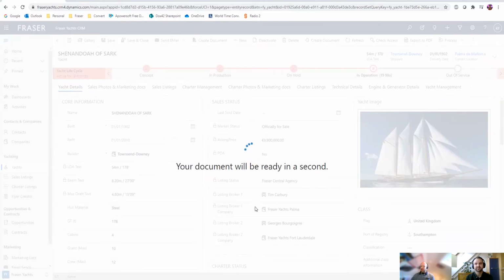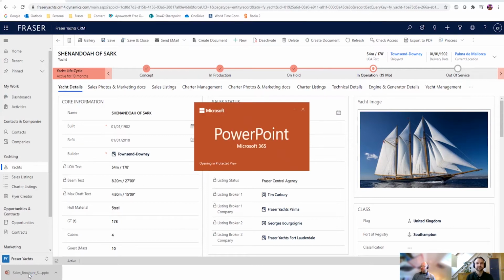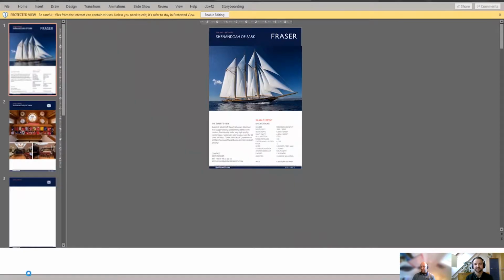So I'll go ahead and create the document, press the button, and here it's now pulling the data from our CRM, from some other sources. It's pulling images from both Microsoft Azure or from our image storage bank, formatting all those together and putting them into a PowerPoint template. I'll go ahead and open this up for us here, and we'll get a look at this. You saw how quickly it happened there. It was in about 5 seconds.